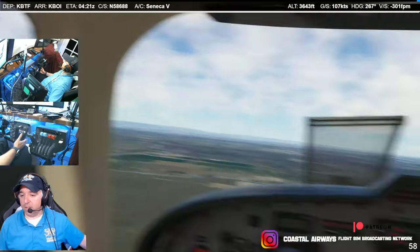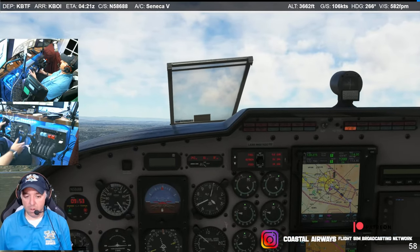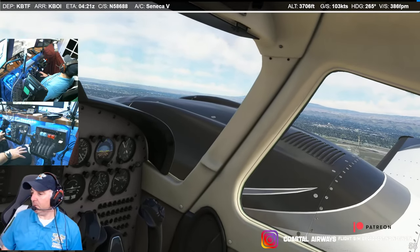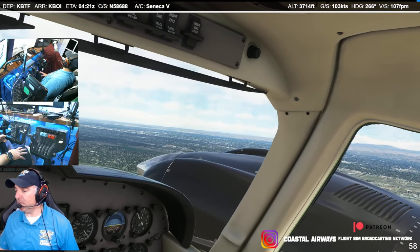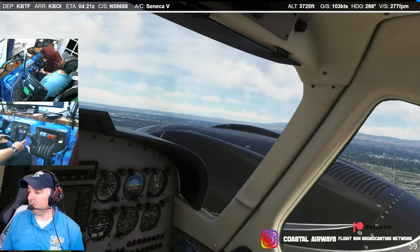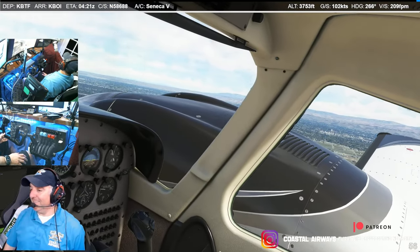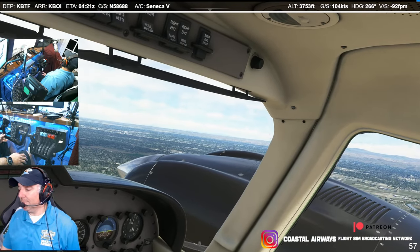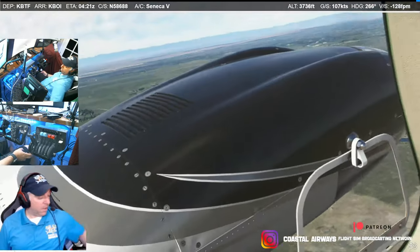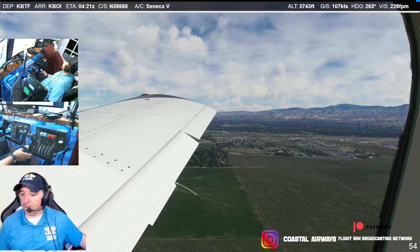Looking good. If we keep descending, we're going to be eating it. Get a beam. Looking at the beam and the numbers here, I still see it. It's when you need an FO to say, we're abeam. We're looking really good now, folks. Stable airplane. There's abeam. Let's go and turn base.